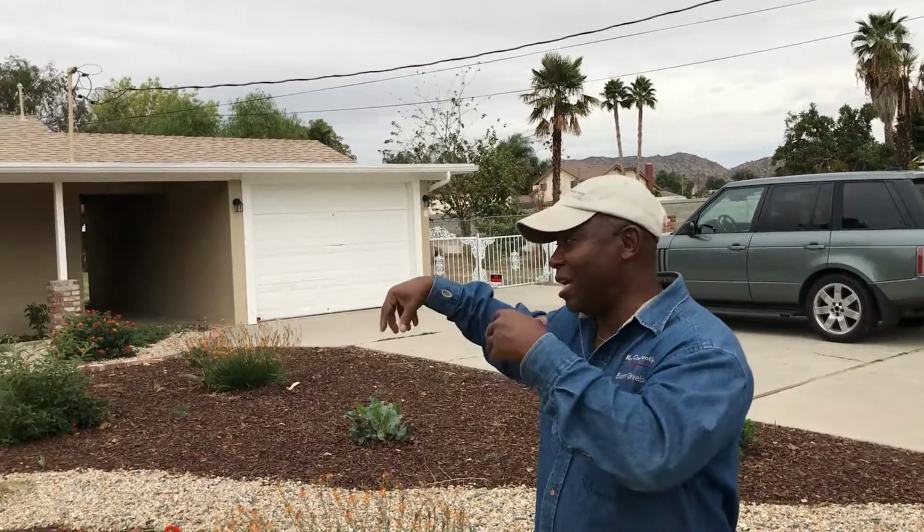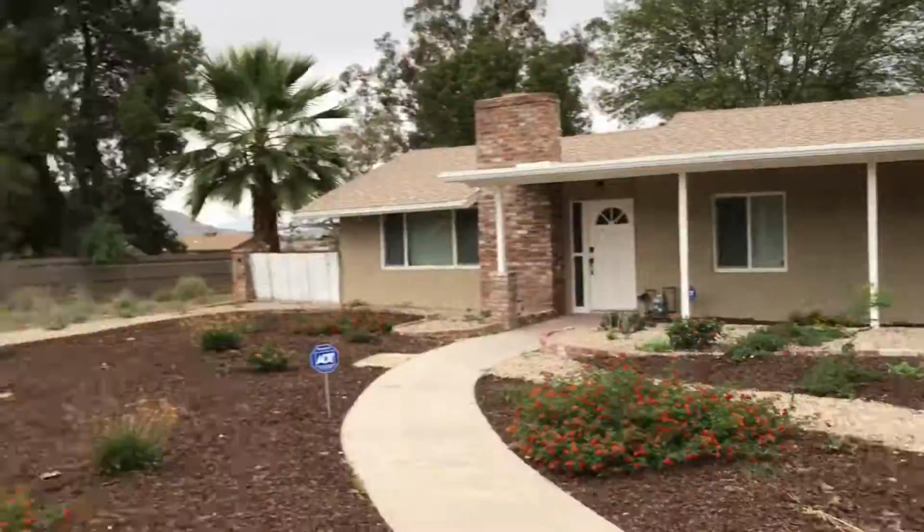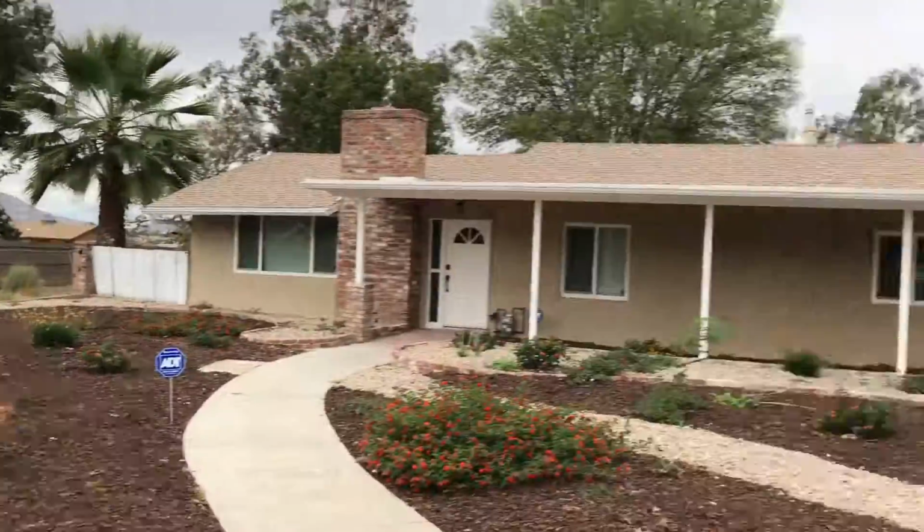Now, the thing that amazes me about this property: when I got in and started fixing it, the neighbor down the street approached me and said, "Oh, I was trying to buy this house." I said, "Well, why didn't you buy it?" He said, "Well, they won't sell to me." I said, "Well, they sold to me. You could buy it from me." So I told him how much I wanted. He said, "Well, I could have bought it for less." But you didn't buy it.